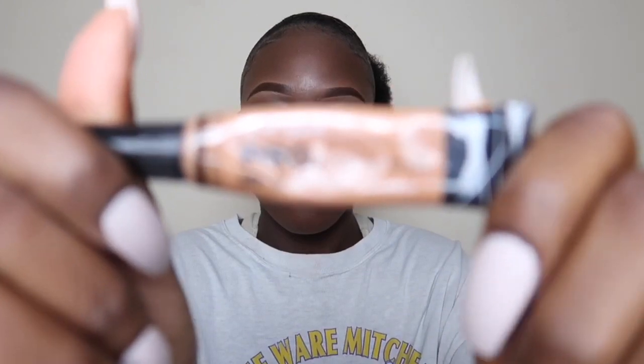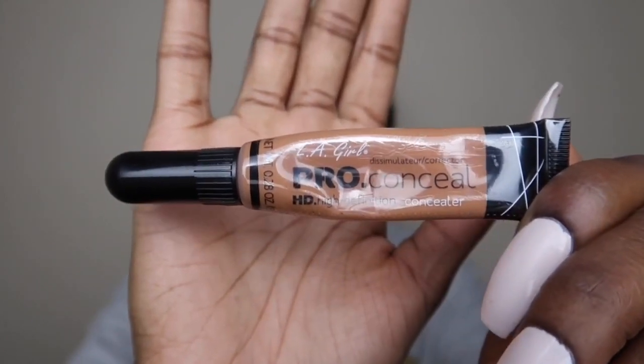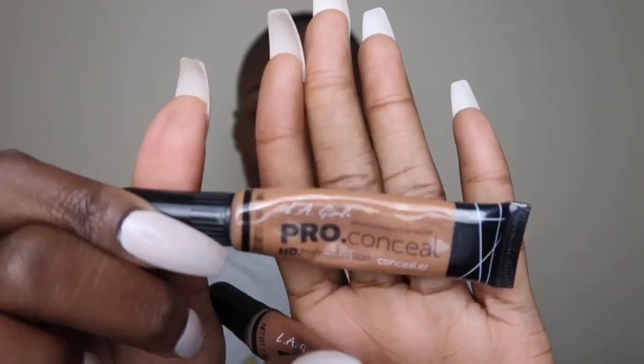Now, in the past, I would just use this one by itself, which is really, really yellow. This is the Toffee shade, and it's just too yellow by itself. So now I'm going to use the Beautiful Bronze first. This is the Beautiful Bronze shade. And then I'm going to use a little bit of this one on the inside of it. And I will show you how I do that.